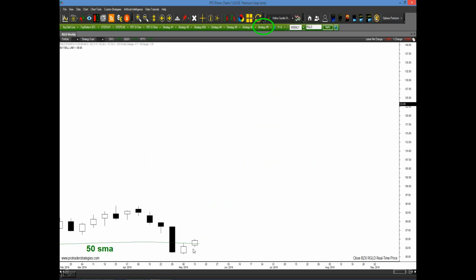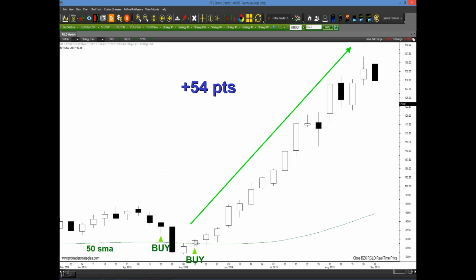So we check our work, click on strategy number 9, and yes, we actually had 1 buy signal here and another one here. Obviously, this one would have worked out well, but if you've been diligent and taken the second one, well, you think you could have made back that initial loss, maybe of 5 or 10 points. That's 54 points coming into September and October of this year.